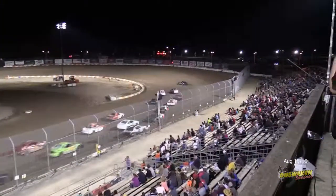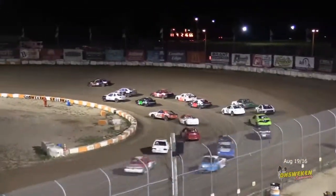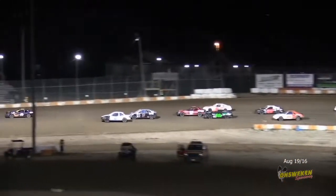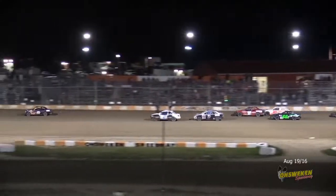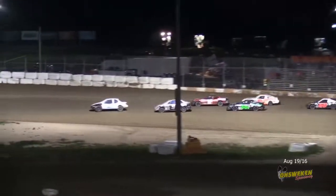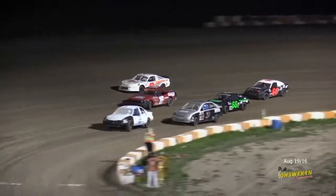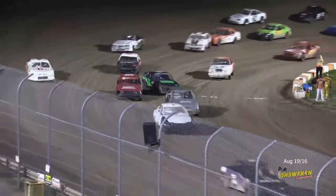through the middle here of 1 and 2. Abramson leads the way. Newell now into the second spot. Tim DeBoer in third as they work it down the backstretch. Olivieri now in that 4th position. He's got Bazine on his outside, and the point leader, Brandon Janssens, in that green 66X. He's in there fighting for a top 5.